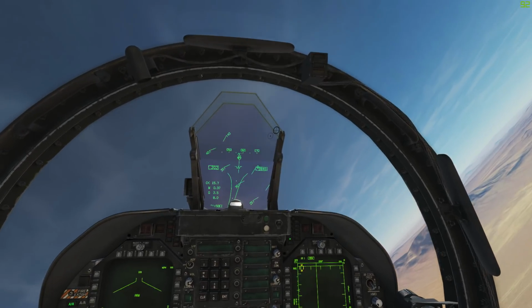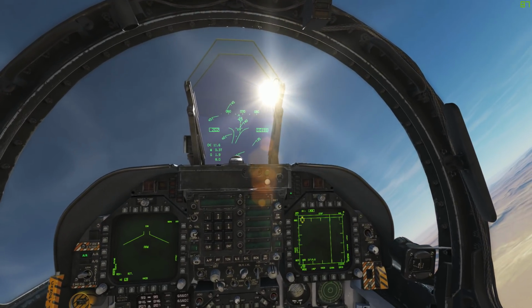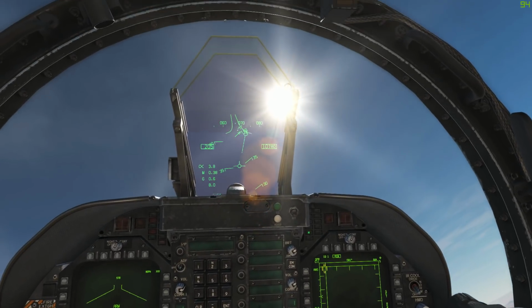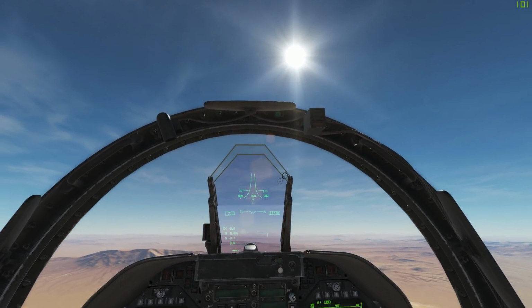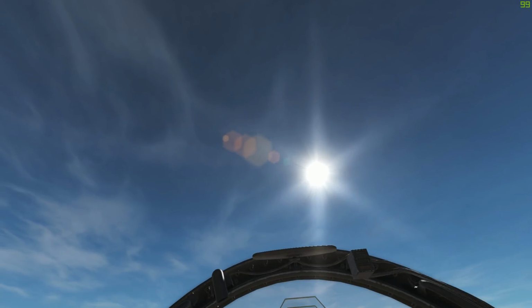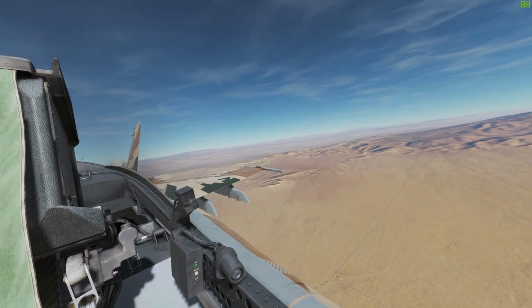I also do recommend turning on your HMD. Even if you don't have off-bore sight weapons, being able to see your airspeed at a glance, no matter where you're looking, is a good thing. But defensively, BFM, the Hornet is excellent.